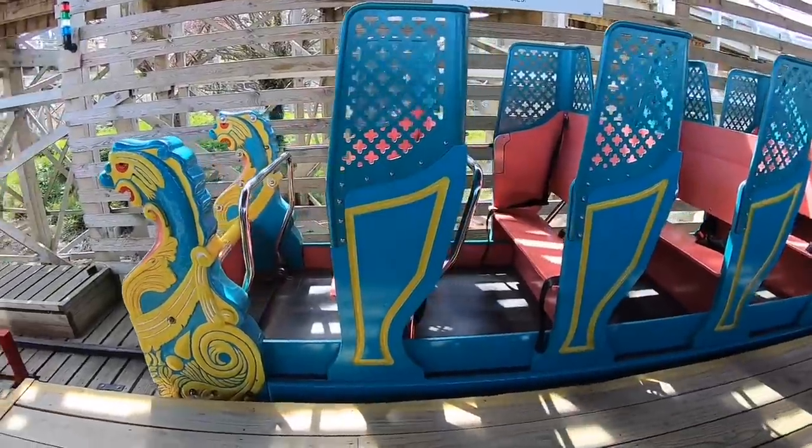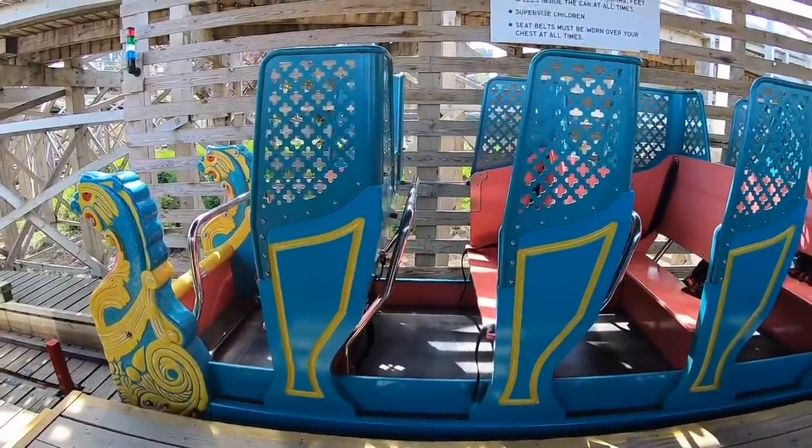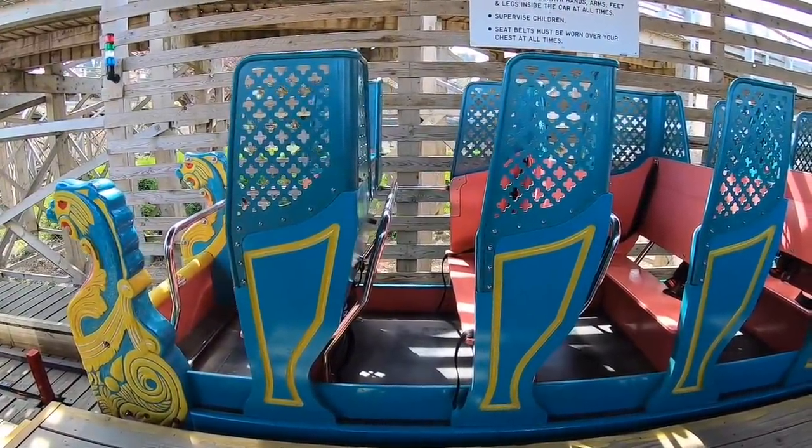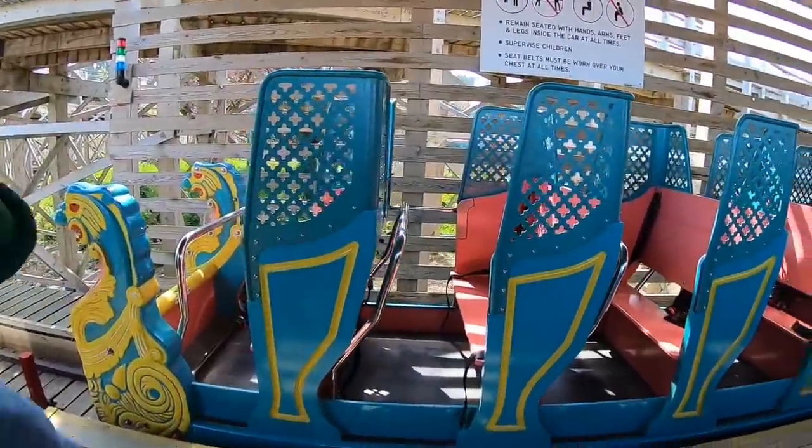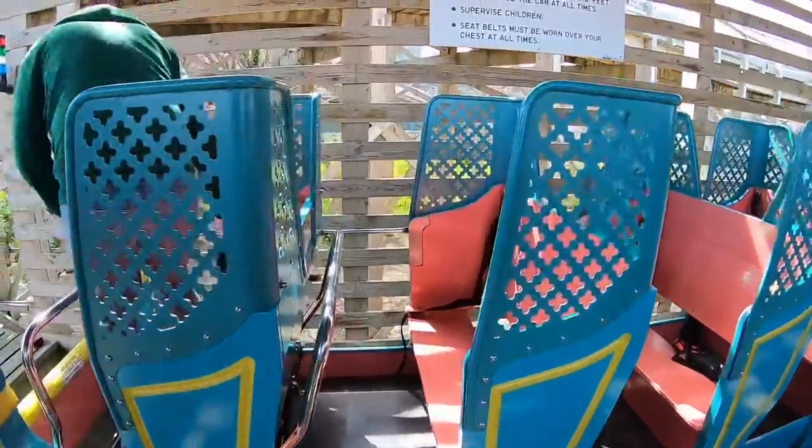Right, so here we go. We just had the tour, so we're getting our exclusive ride on the Scenic before anyone else even joins the queue. So yeah, you don't get this every day. Here we go. I'll see you when we set off.